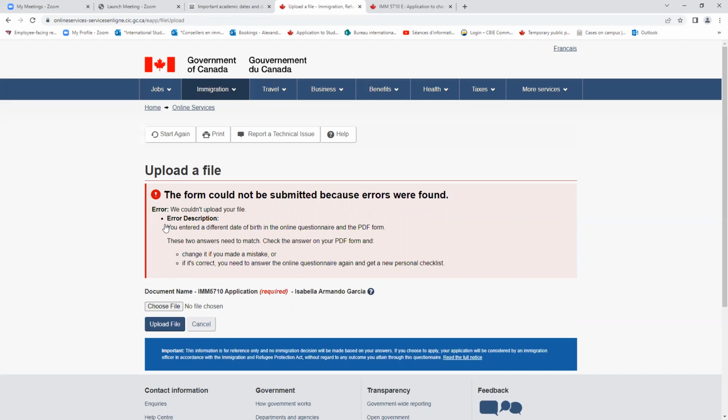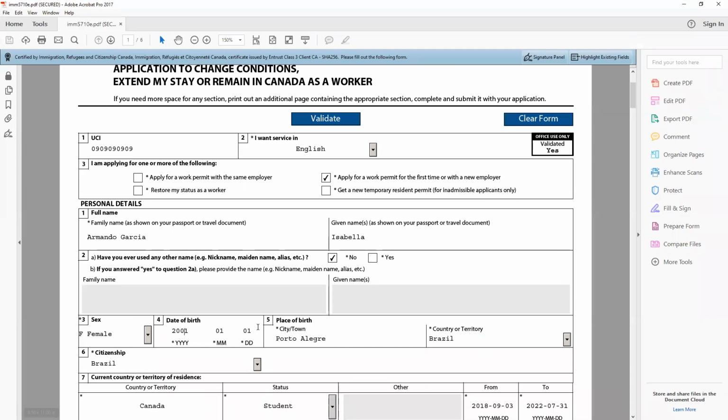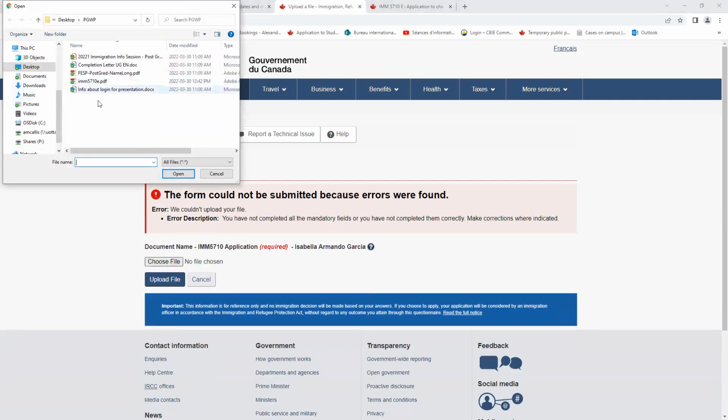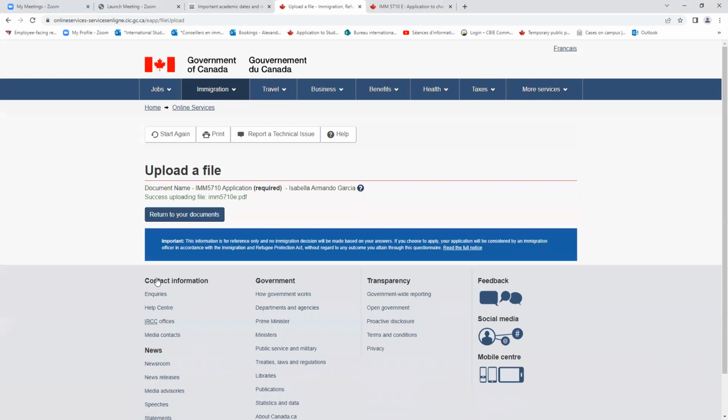In this case, I put a different birthday on the form than the one I put in the questionnaire, which is my fault. So I will open the form again. But this is good because it stops you from making mistakes. I think I put 2002, which is why. So I save it again, and let's upload it again. Now it worked. So this is what happens if you do it.